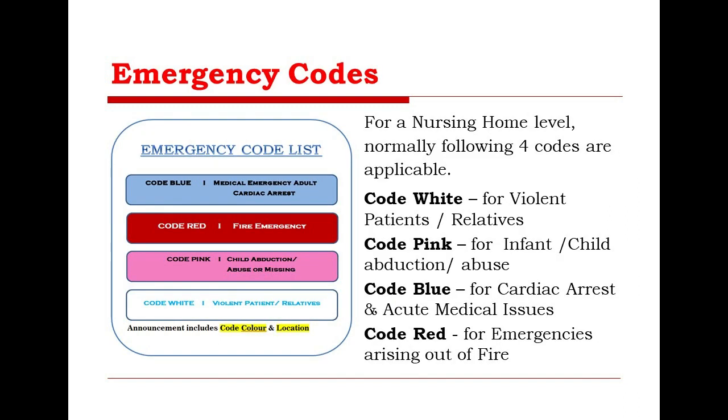Emergency codes. For a nursing home level, normally the following 4 codes are applicable. Code White for violent patients or relatives. Code Pink for infant or child abduction or abuse. Code Blue for cardiac arrest and acute medical issues. Code Red for emergencies arising out of fire.